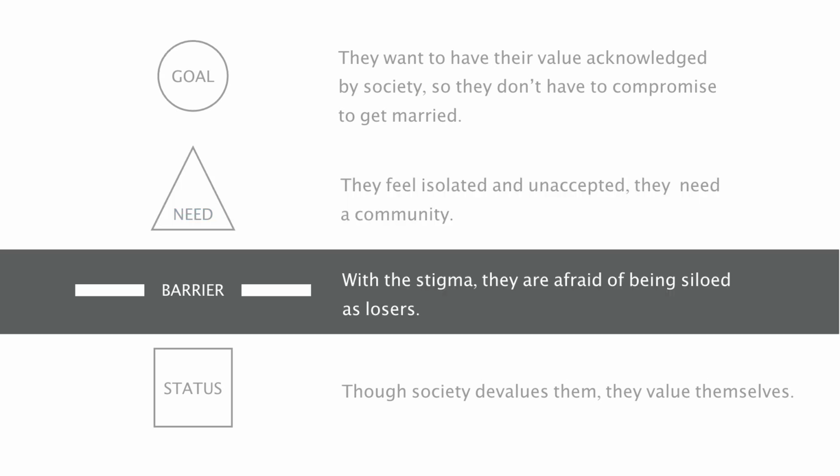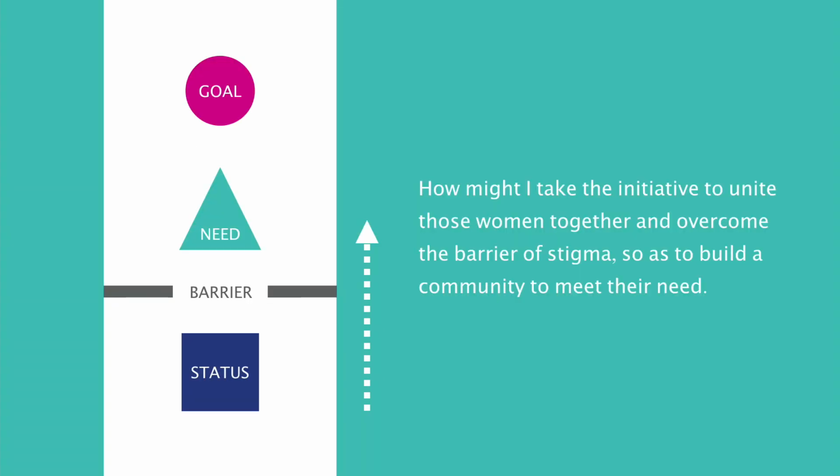But there is a big barrier that prevents them from becoming a community, which is the stigma of leftover women. With that stigma, they are afraid of being siloed as losers. Hence, they can only try to get out of the leftover women group. So how might I take the initiative to unite those women together and help them overcome the barrier of stigma so as to build a community to meet their need?